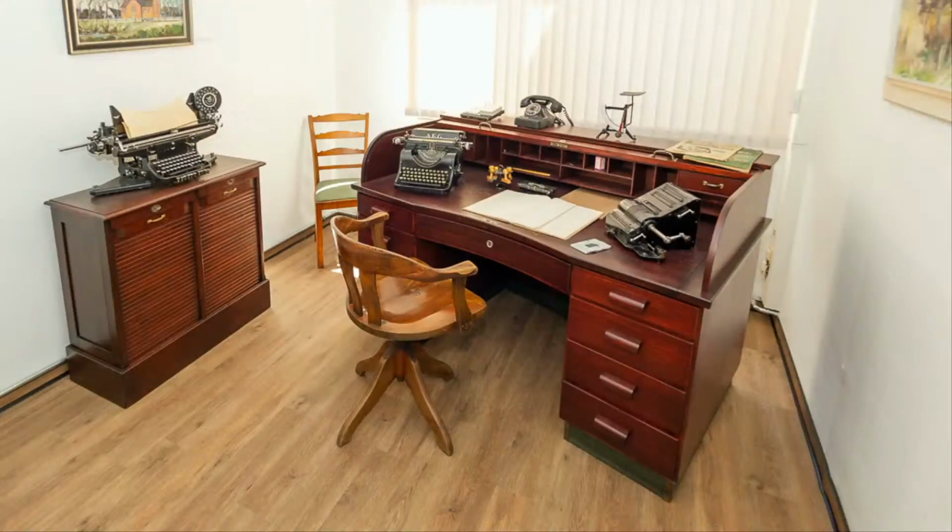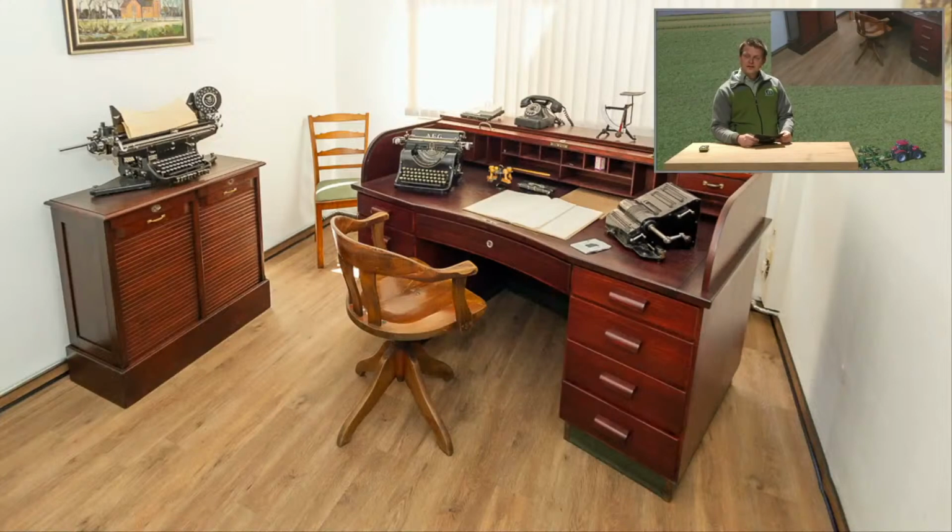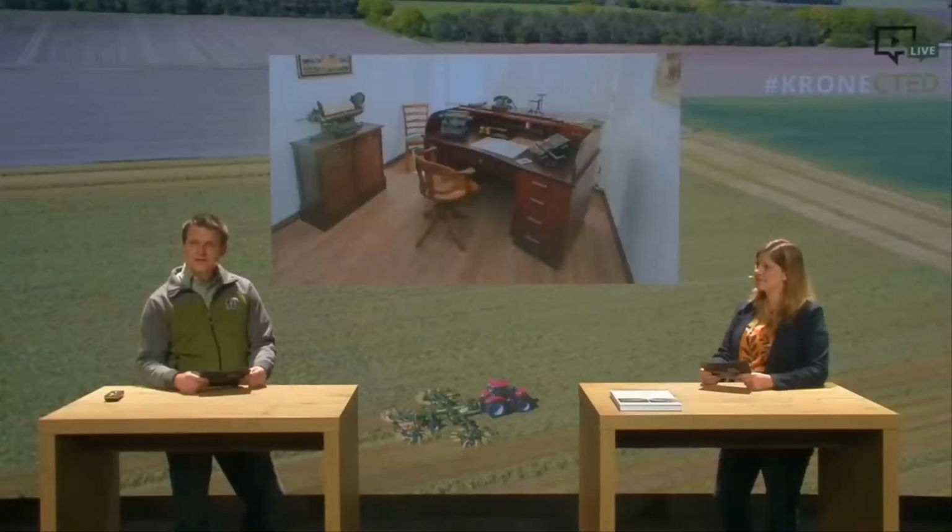Next to the rooms we just saw in the video, here's the original office. It includes typical office equipment of the early 20s and 30s. On the left, we see a payslip typewriter to write the payslips of employees. On the desk, we see an antique calculator, a typewriter, things like post scales, and a very big investment in the 20s was a typewriter costing 800 Deutschmark.